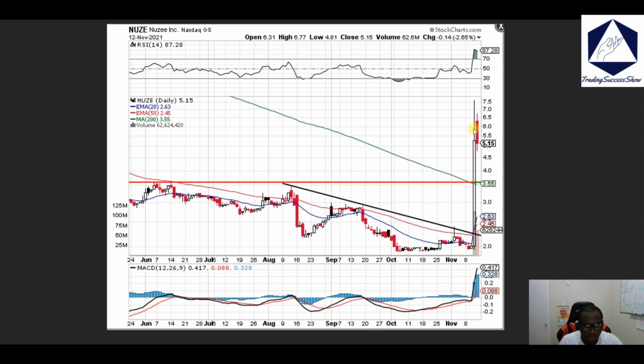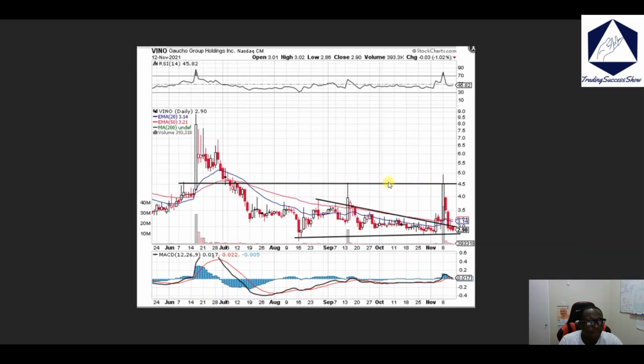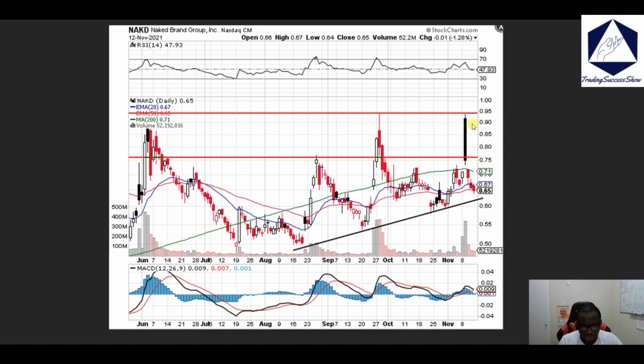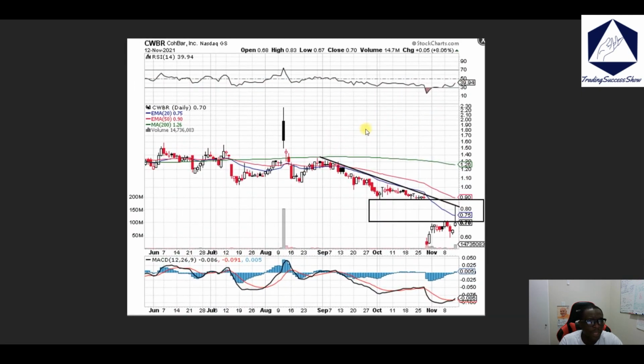NUZE, I'll be looking for a pullback into the $4 or 350 in the coming days, because why? We're really extended on that. VINO, we did push last week and back into support, so I'll be expecting some form of a push in the coming days as well. So NAKD, we did push as well back down into the support zone. I'll be looking for some form of action for the coming week as well. CWBR as well, I'll be looking for the gap fill on that.